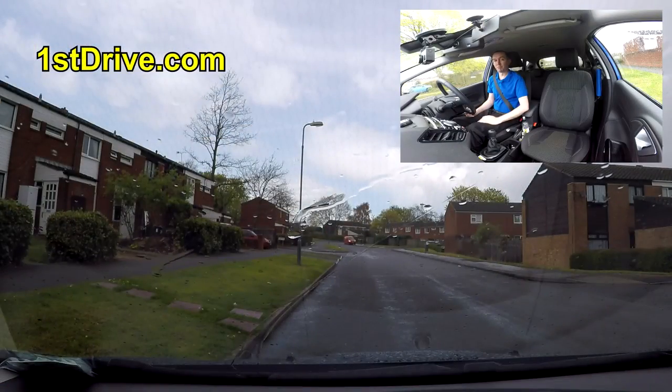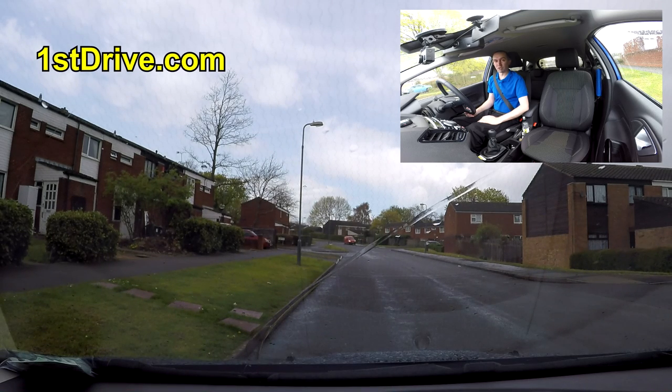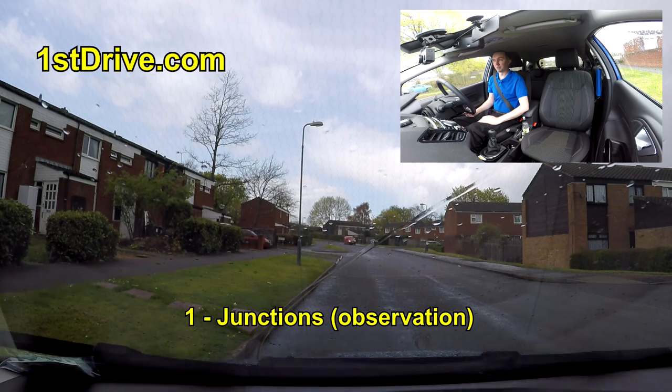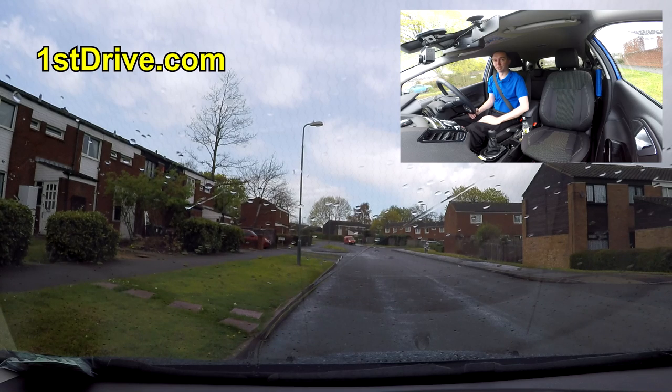Okay, so here we are, number one. What do you think the number one thing is that people do wrong? Yep, it's the old classic, junctions observation. Now, coming out of junctions has been the number one reason that people fail driving tests for over 10 years now. Every single year they issue these statistics, every time you know what's going to be top of the list, junction observation. But the thing is, it isn't actually the observation that's the problem.